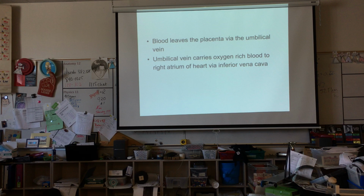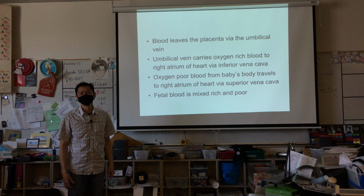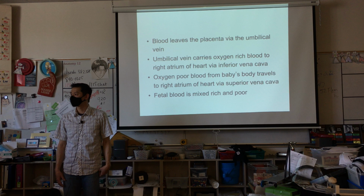Now, because some of the blood is from the placenta and some of the blood is just coming back from the body, the baby's blood is actually mixed all the time. It's mixed oxygen-rich and oxygen-poor. And with us, we hate for that to happen, right? We told you if you have mixing of bloods because valves aren't working, you may die. If your oxygen saturation falls down in the 90s and 80s, you don't have enough oxygen to oxygenate your tissue, and you may die. But in babies, that's the norm. The norm is mixed blood, oxygen-rich and oxygen-poor.